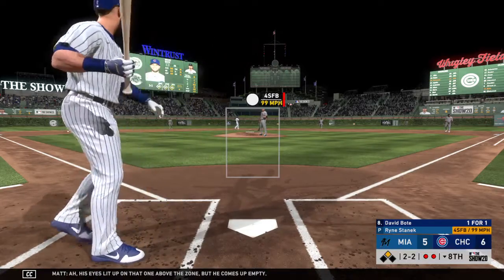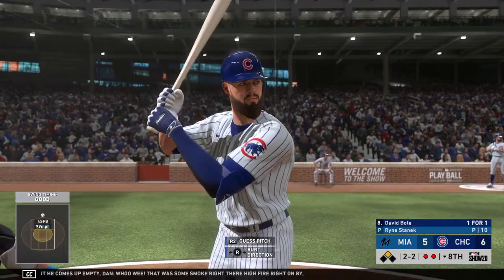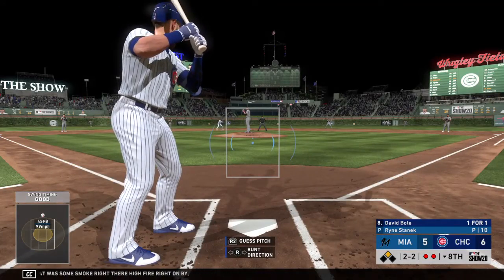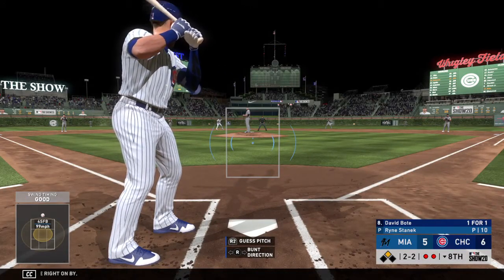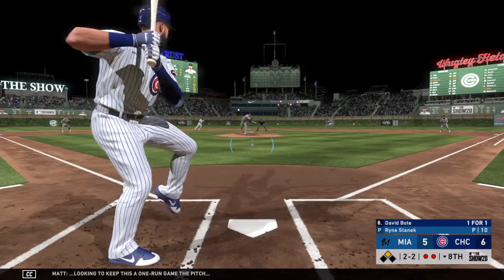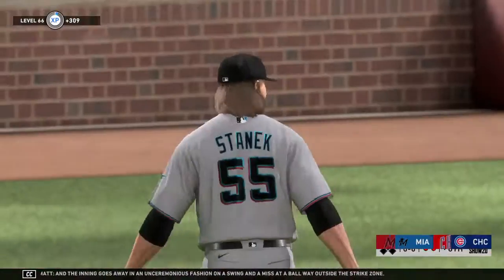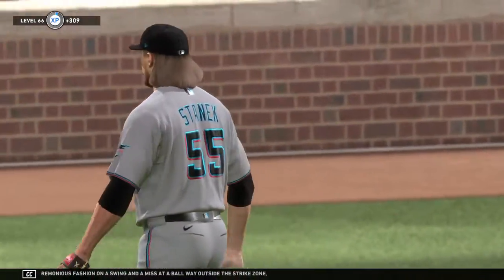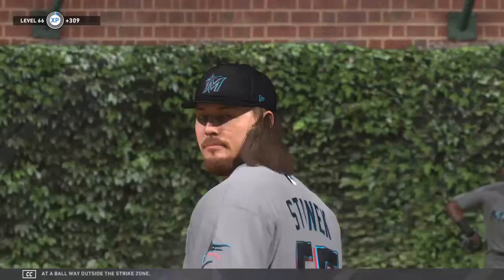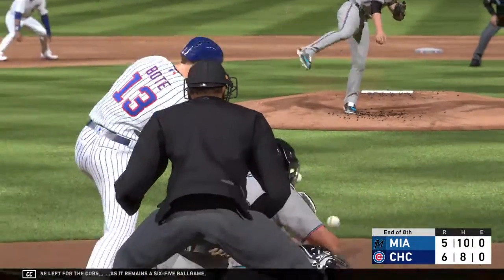His eyes lit up on that one above the zone, but he comes up empty. Ooh-wee. That was some smoke right there. High fire right on by. Looking to keep this a 1-run game, the pitch. And the inning goes away in unceremonious fashion on a swing and a miss at a ball way outside the strike zone. 1 left for the Cubs as it remains a 6-5 ball game.